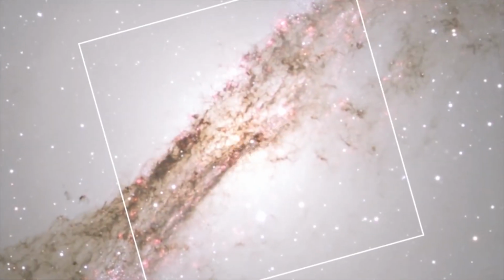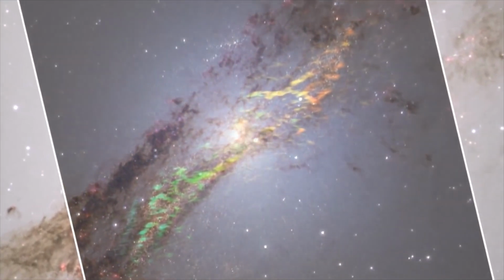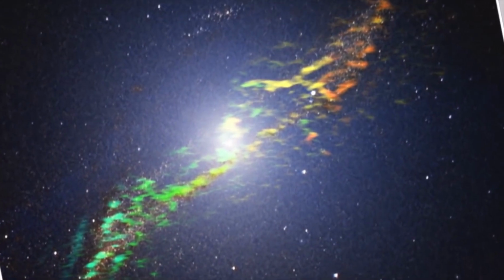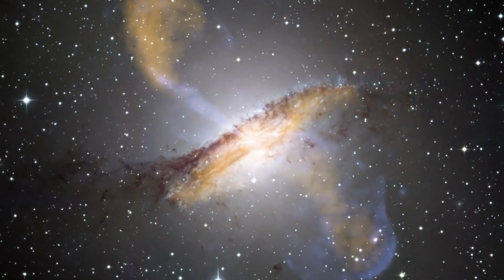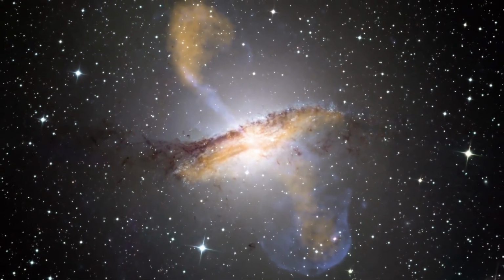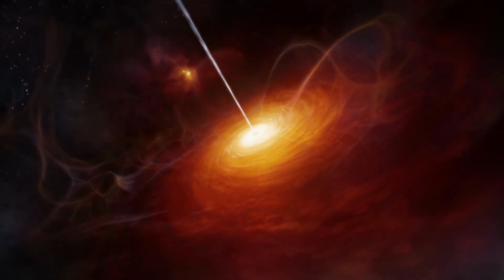There is something else about Centaurus A that stands out. Using radio and X-ray telescopes, astronomers have spotted powerful jets blasting out of its center and broad plumes of matter racing far beyond the galaxy. Where is all that energy coming from?